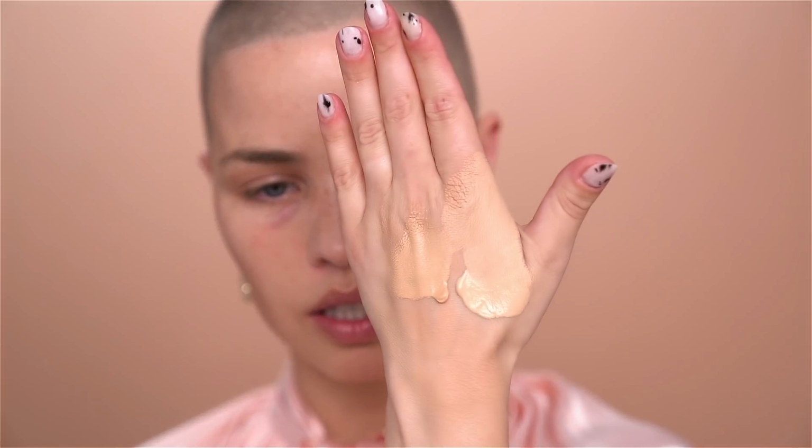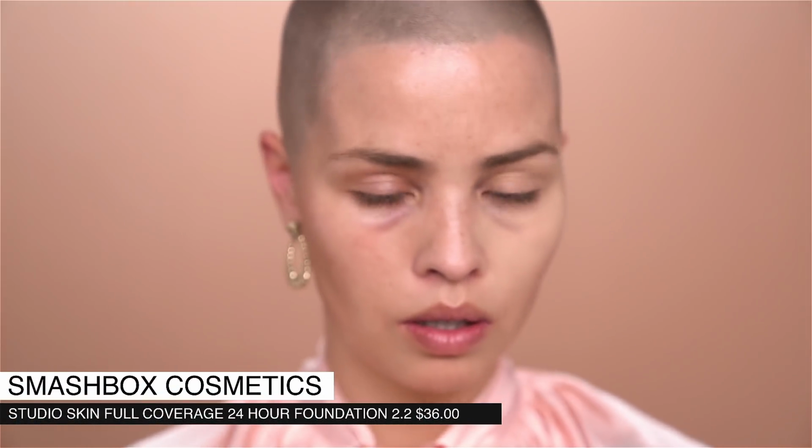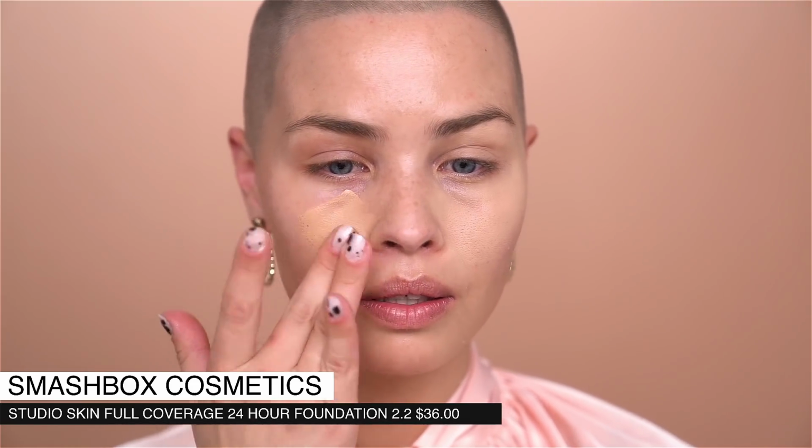Now this one seems to be a little too light for my skin tone. Luckily I got in multiple shades, so I'm gonna run back to the cupboard and see if I have a darker one. The shade I've got on my desk is the 2.12, and I've got the 2.2 here. If I look at it side by side, well, this could actually work on its own maybe. Let's try it on the other side.